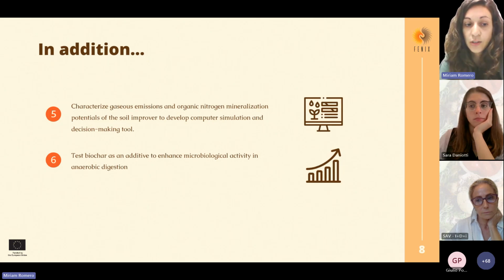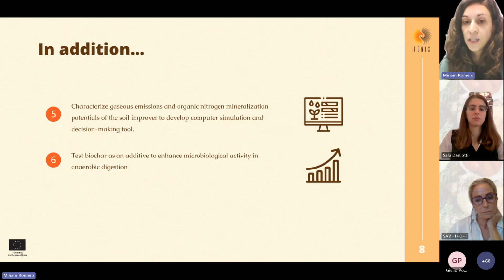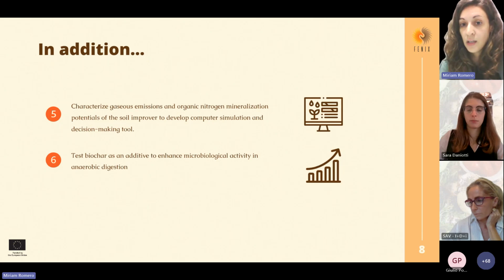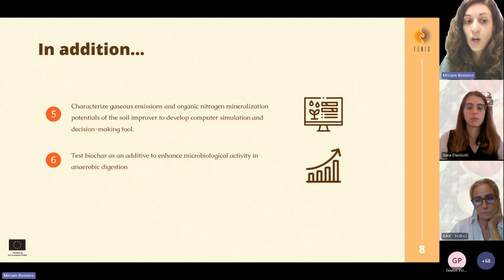On the other side, we're also going to test the biochar as an additive to enhance the microbiological activity in the anaerobic digestion. There is a lot of literature regarding the synergies between pyrolysis, so the biochar, and anaerobic digestion. So we will also have a small line of research on this aspect.